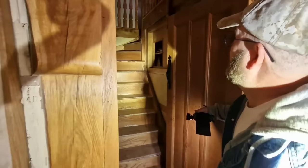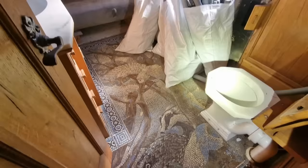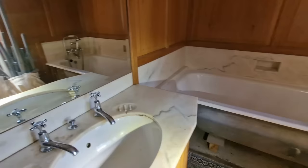Ed, have you seen the flooring in the bathroom, mate? Look at this. Look at the badgers. Wow. Look at the badgers, mate. Look at the bath, though. Look at the hexagonal toilet, see? Wow. I'll get on the floor and I'll give this a straight away nine. This is a nine just for that floor, mate. Owls and badgers.